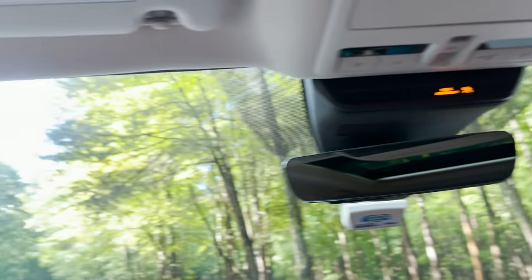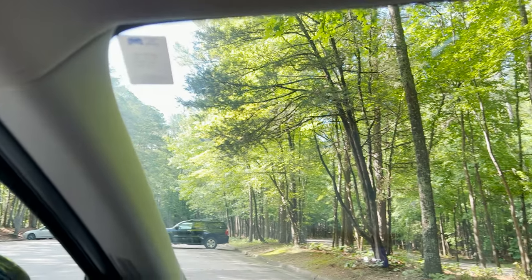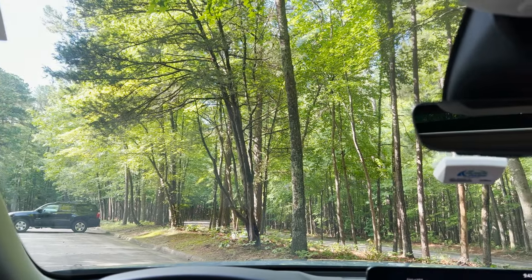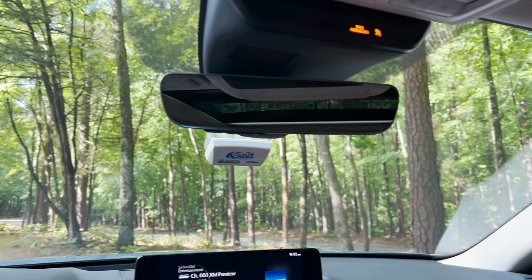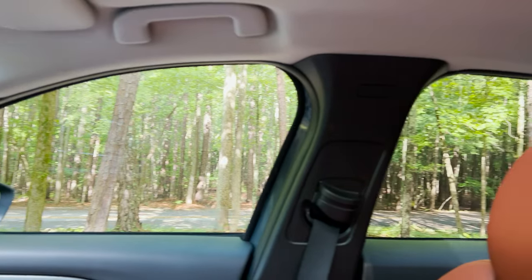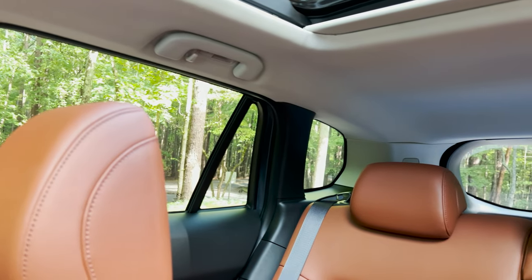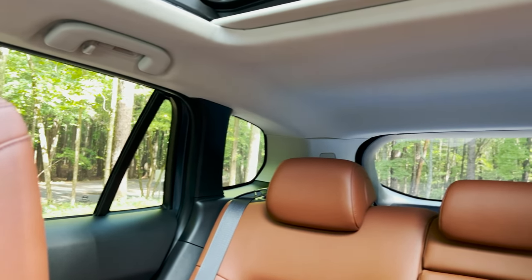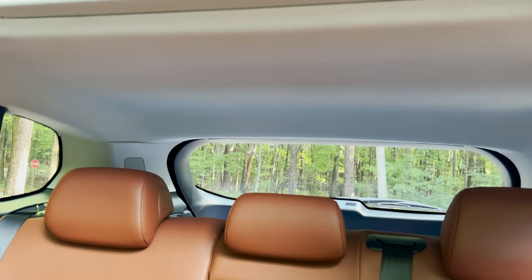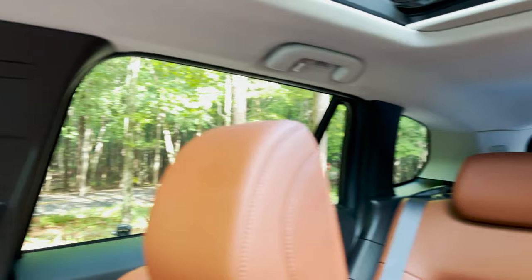Let's come around here. Does the driver have it? Yeah. Now, since we're here, we're going to check visibility. Nice big windshield here. That's really good visibility. I like that cutout at the back. It reduces a blind spot that could be there. Yeah, that's not bad at all. That's really good.